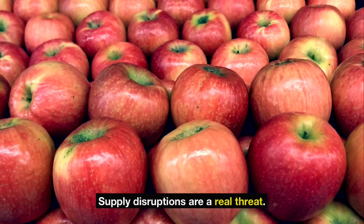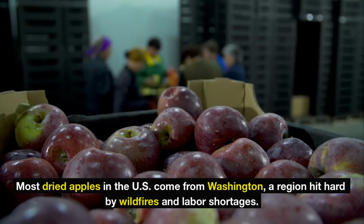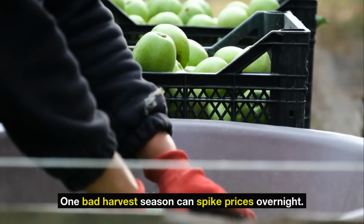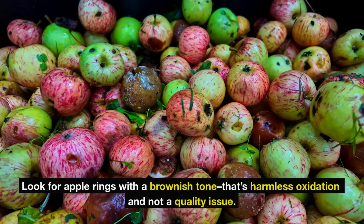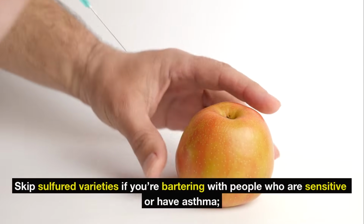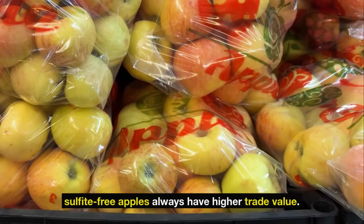Supply disruptions are a real threat. Most dried apples in the U.S. come from Washington, a region hit hard by wildfires and labor shortages. One bad harvest season can spike prices overnight. Look for apple rings with a brownish tone; that's harmless oxidation and not a quality issue. Skip sulfured varieties if you're bartering with people who are sensitive or have asthma. Sulfite-free apples always have higher trade value.